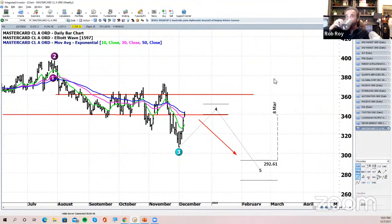To look for anything bullish, from a bearish standpoint, does it bounce back down from 340 from here?